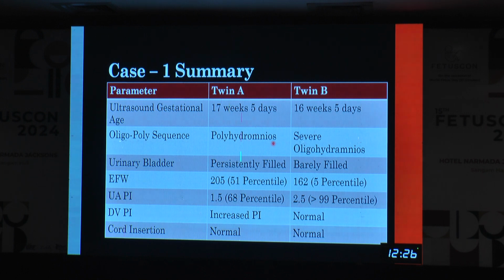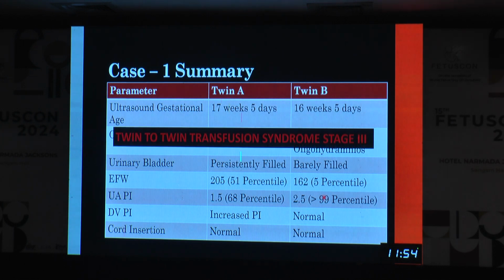Definite oligohydramnios sequence is there. The fetus is trapped against the uterine wall, fetus B. Urinary bladder discordance is there. Persistently filled bladder for fetus A and barely filled for fetus B. Estimated fetal weight is small for fetus B. Ductus venosus PI is abnormal for the larger twin, while it is normal for twin B. And the umbilical artery PI is normal for the larger twin, while it is abnormal for twin B, the smaller twin. So this is twin-twin transfusion syndrome stage 3.